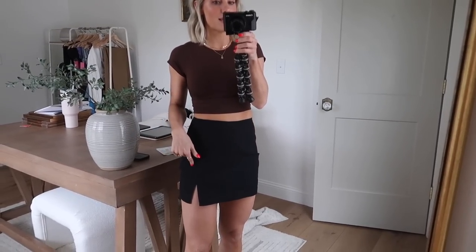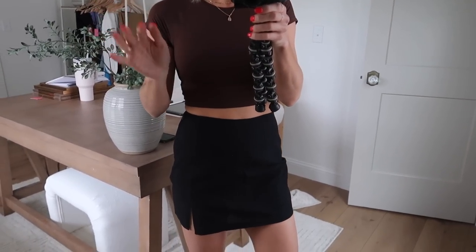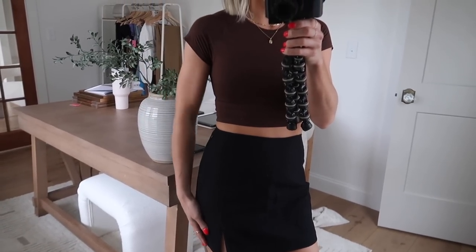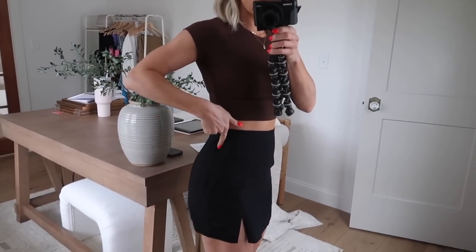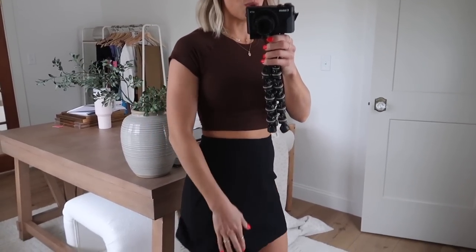So, so cute. Okay, this is another item that was in my last Abercrombie haul, but again, in another color. I really wanted it in black, so I ended up swapping it out. Have it in my true size. It's in that same soft linen material. It's got the zipper on the side, so it's really easy to get in and out of. It's got a stretchy waistband, so it's super comfortable, and it's actually shorts underneath.